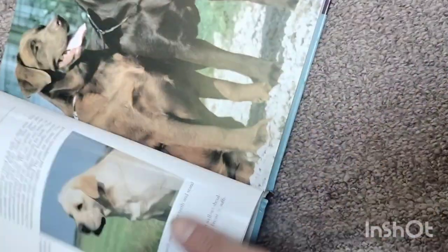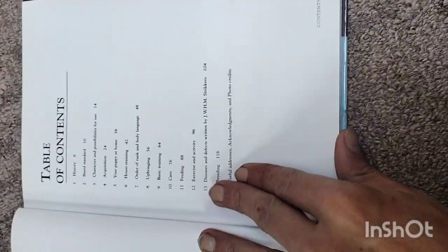So let's get this. Gonna skip ahead straight up to the contents. No, not the breed standard. To the history. And this is the information about who wrote the book.